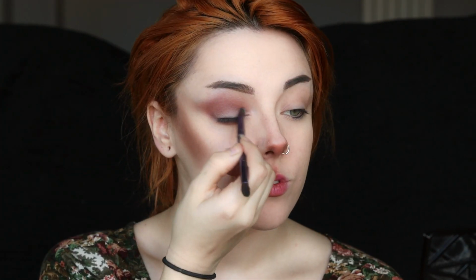Then what I'm doing is I am going to go in with a more compact brush, and I'm going to use the same pink shade in this part of my eye and in my slight under eye bag as I started with, but I'm going to top it off with a purple shade. Now the purple shade I'm going to use is this one here, which is quite a pinky purpley shade, which I think will work quite well.